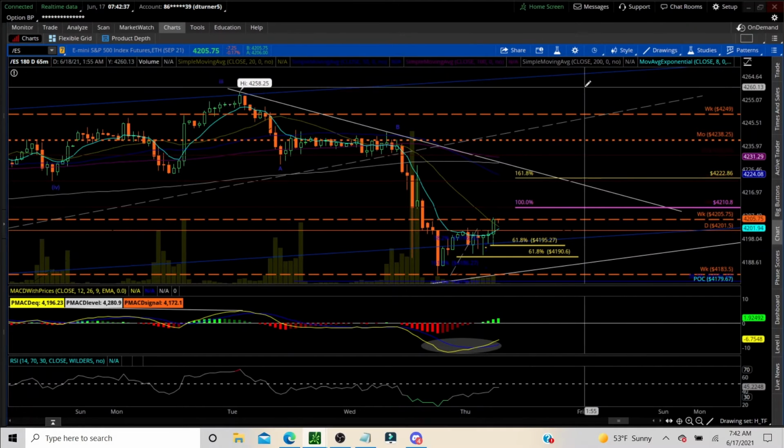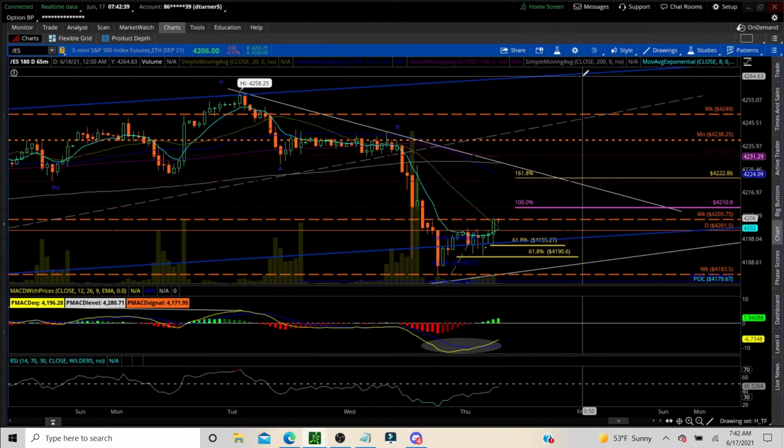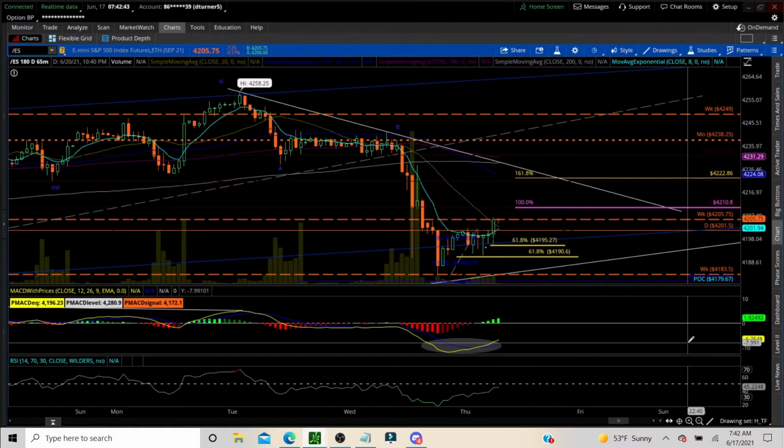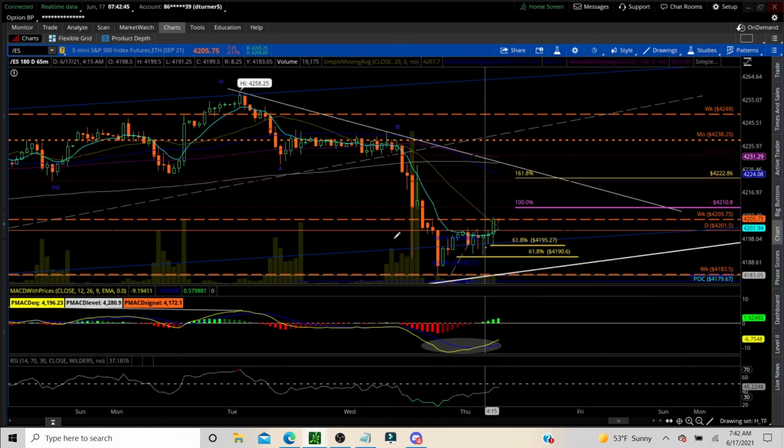Now, will we make another divergent high? Possibly. That might be in the game plan, and then maybe a much bigger drop after that. So we'll keep watching this each and every day.